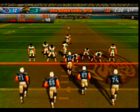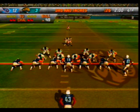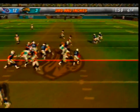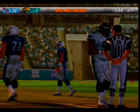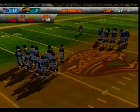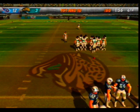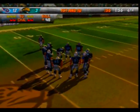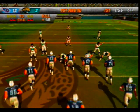And we've reached the 2-minute mark. On the 49-yard line. The Jaguars line up in a 4-3. He tucks it away. Powell tackles him, but not before the first down is reached. Jacksonville calls a timeout. They have 2 timeouts remaining. First and 10. Ball on the 48-yard line.